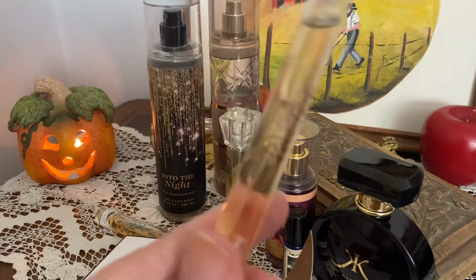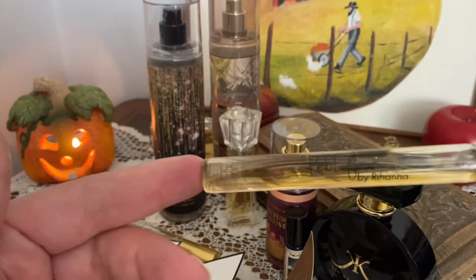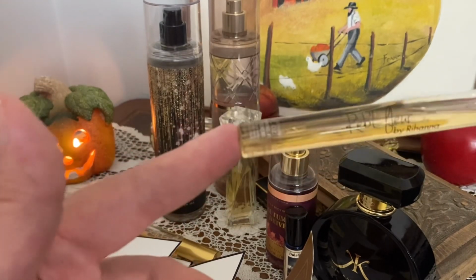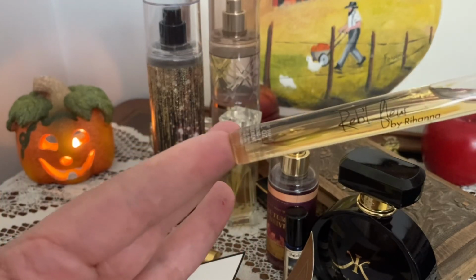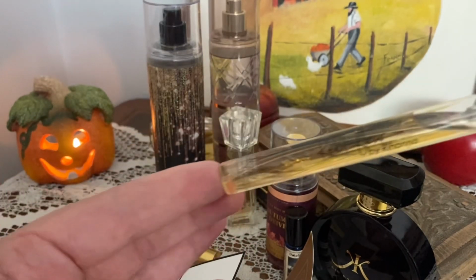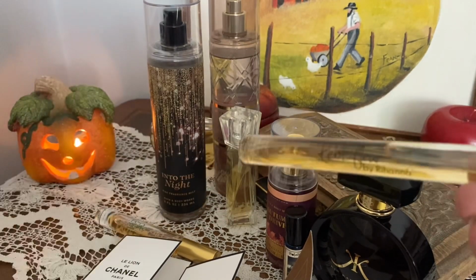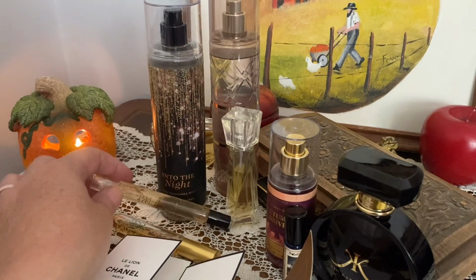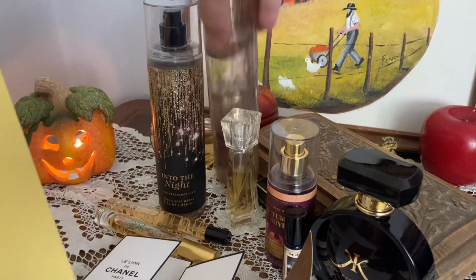There's a fruity patchouli, very green but still earthy. It could be foresty. It just smells like a night walk, a cool night. And I do think that this smells a lot better now that it's cooler. A lot of these fragrances I've had in my collection for a while, but they just smell a lot better right now. The next one is new to my collection.